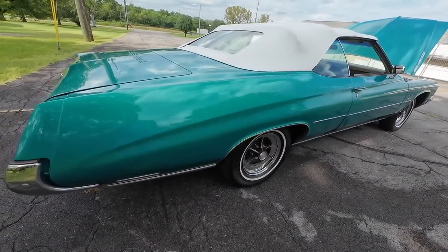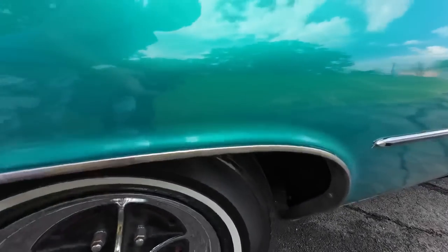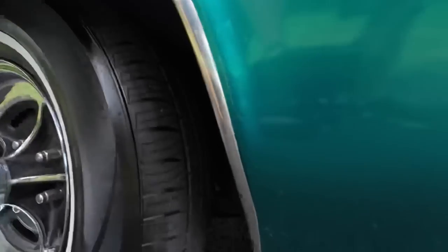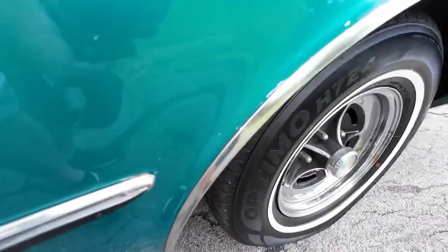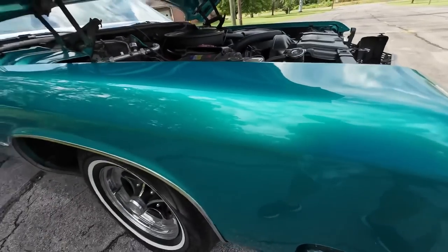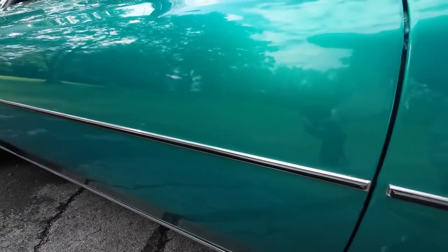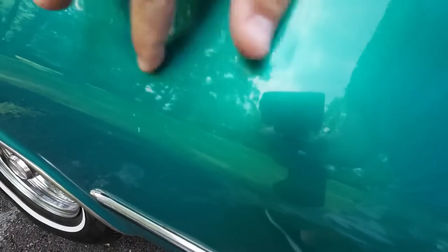Coming down this side. Spot there. You got some rust bubbles up here in the front. Little scratches up here. Chip. Midsection, little marks. Marks on the side there. Also here. Little chip. Little spots back here.